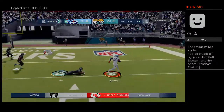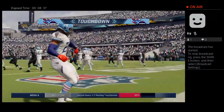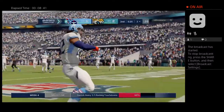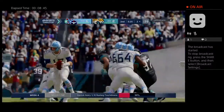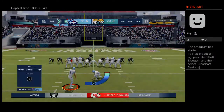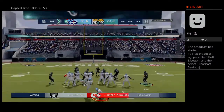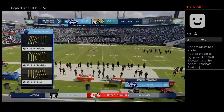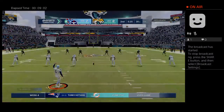Trying to punch it in with Henry. And into the end zone for a Tennessee touchdown. Derrick Henry, his 3rd touchdown now on the year. And they are able to strike first here on their opening drive. Extra point forthcoming. And this is good. Our score, 7-0 Tennessee. Makes the score Titans 7, Jaguars 0.